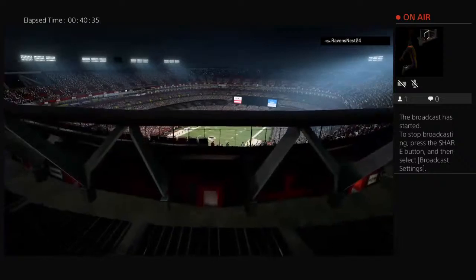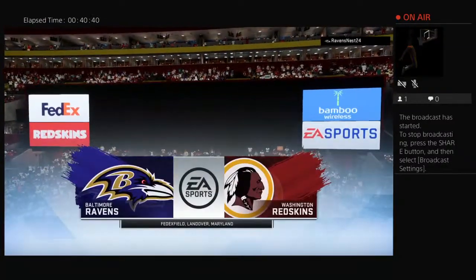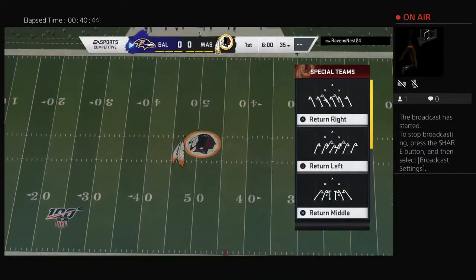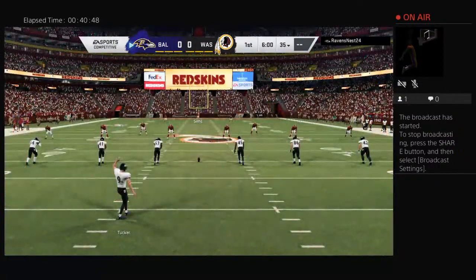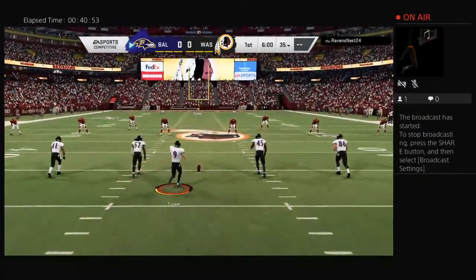EA Sports coverage of the NFL brings us to our nation's capital at FedEx Field in Landover, Maryland. Just as we were getting ready for air, both teams coming out of their locker rooms, out of the tunnel, and this crowd is pumped up as their Redskins get set to match up with the Baltimore Ravens.